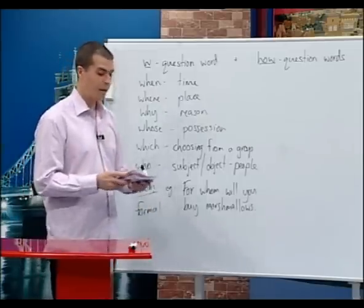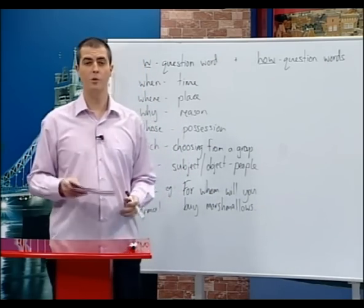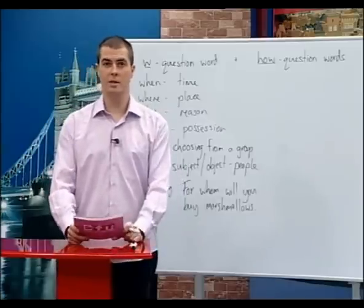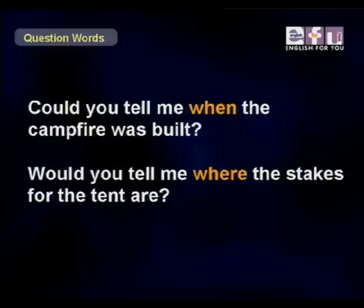Okay, now these question words can be used with all verb tenses, and they can also be used in the middle of an indirect question. Let's have a look at some indirect questions now. Could you tell me when the campfire was built? Would you tell me where the stakes for the tent are?